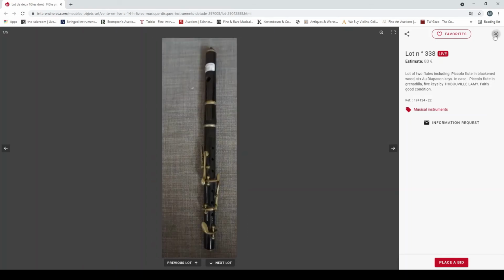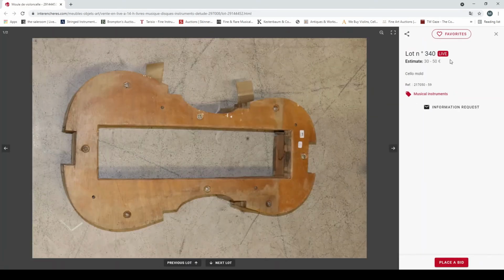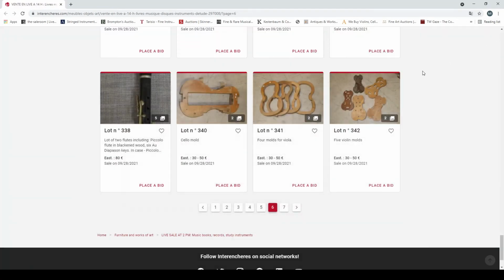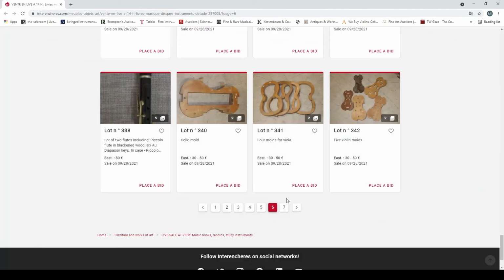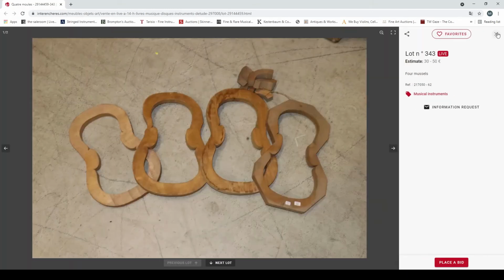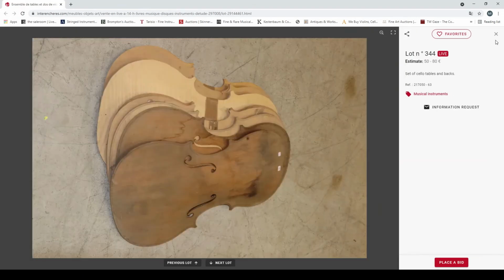Okay. Now we're into some making things. So we've got a cello mould here. 4 moulds for viola. 5 violin moulds there. Some other moulds there. Whole load of cello tops and backs.